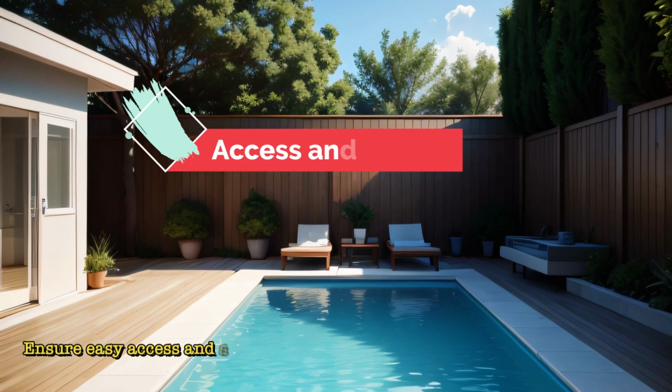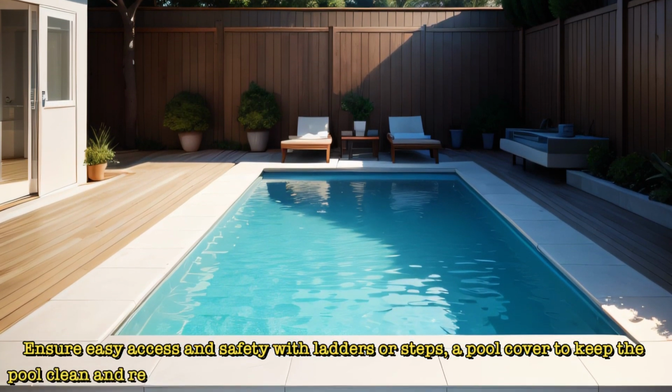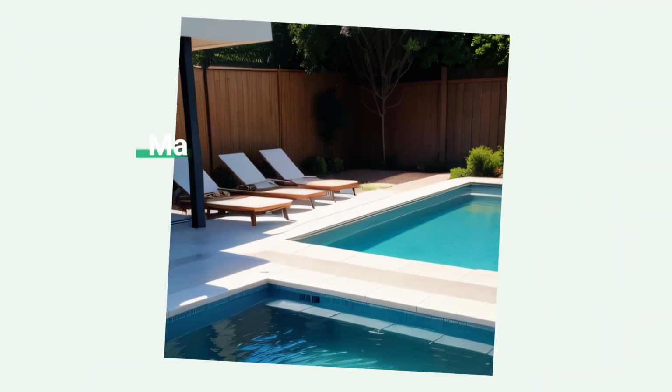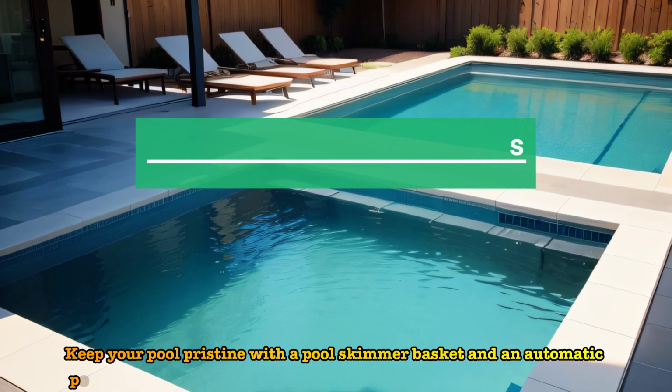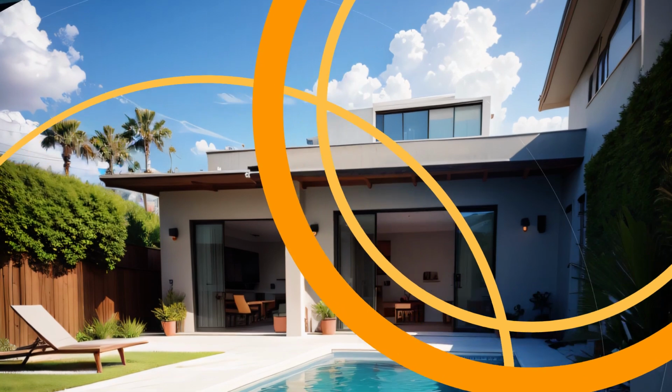Ensure easy access and safety with ladders or steps, a pool cover to keep the pool clean and reduce heat loss, and a pool fence to prevent unauthorized access. Keep your pool pristine with a pool skimmer basket and an automatic pool cleaner. You can also add water features for a touch of elegance.